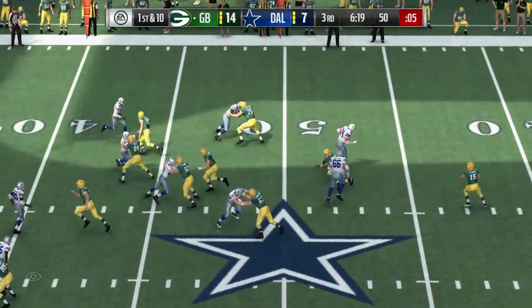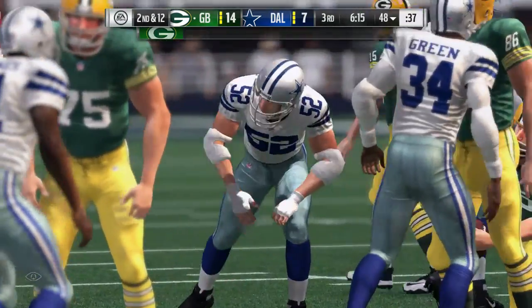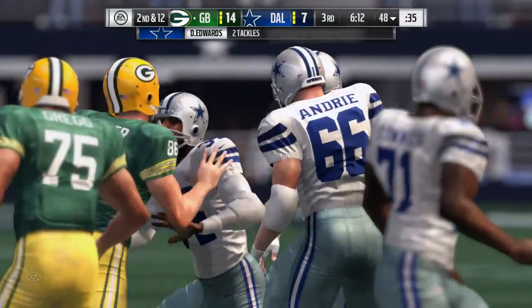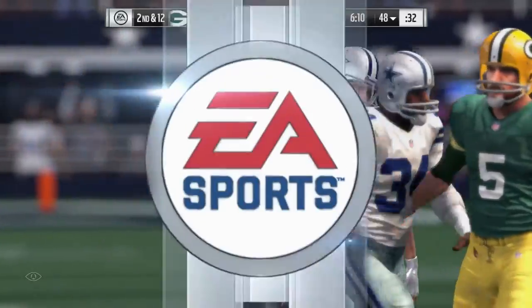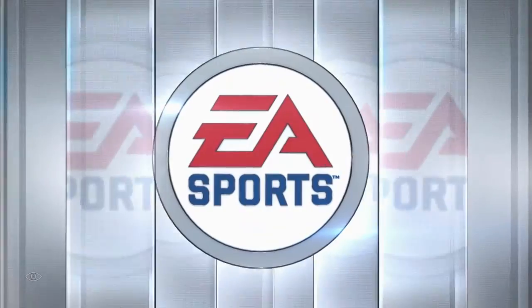They'll run it now out of the gun. And he is going to lose yardage here. It's a loss of 2 there, bringing up second down. Well, Brandon, so much for halftime adjustments. They still can't get anything going on the ground. It may be time to loosen things up and start flinging it around a little bit.